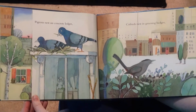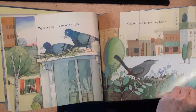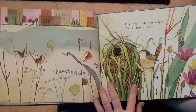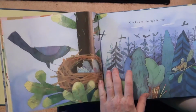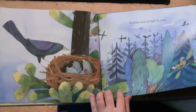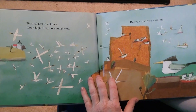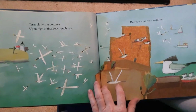Pigeons nest on concrete ledges. Catbirds nest in greening hedges. Tiny wrens in shoreline sedges. You nest here with me. Grackles nest in high fir trees. Terns all nest in colonies upon high cliffs above rough seas, but you nest here with me.